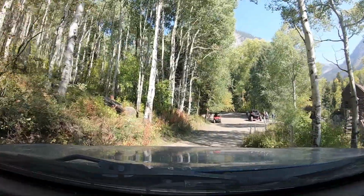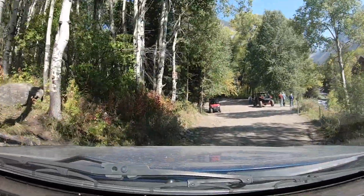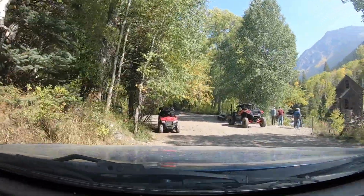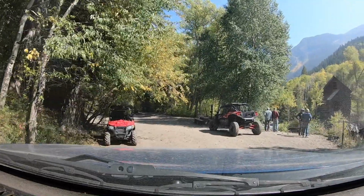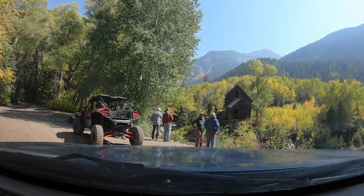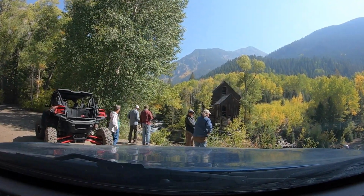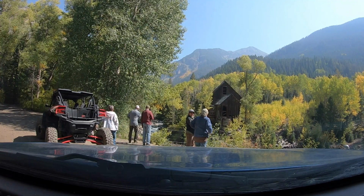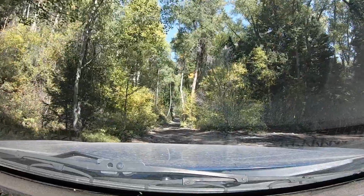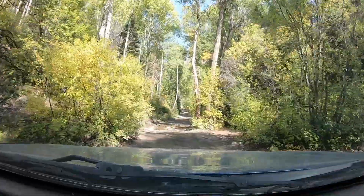To your right. Tourists. Lots of tourists. As you can see, we're looking at the Crystal Mill. The road does lead on beyond the Crystal Mill. We'll head up this way, cross a bridge, and go into the old town.